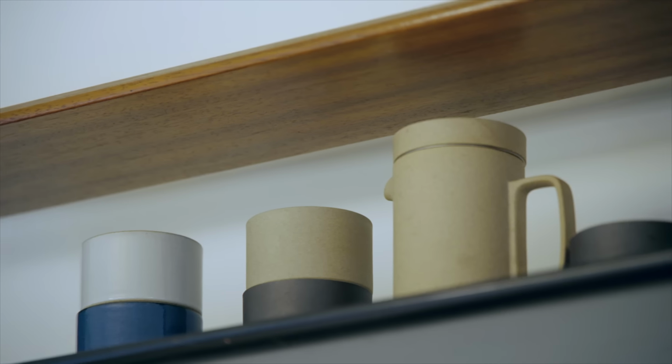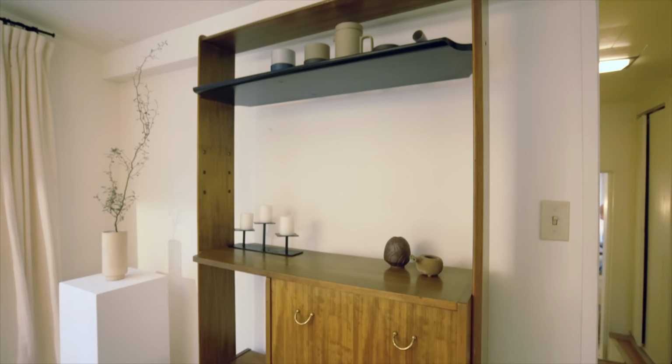On this hutch, we also have some ceramics. I got this at the Pasadena flea market.